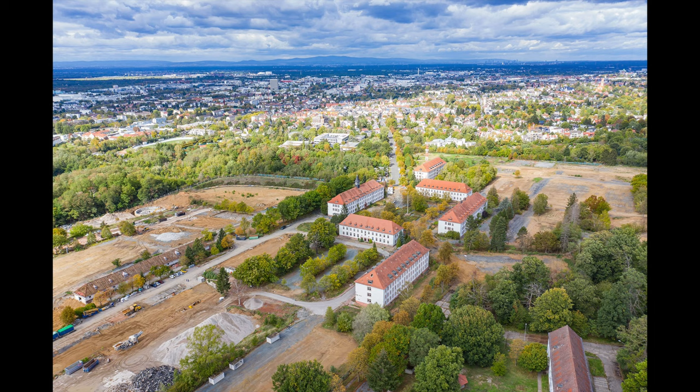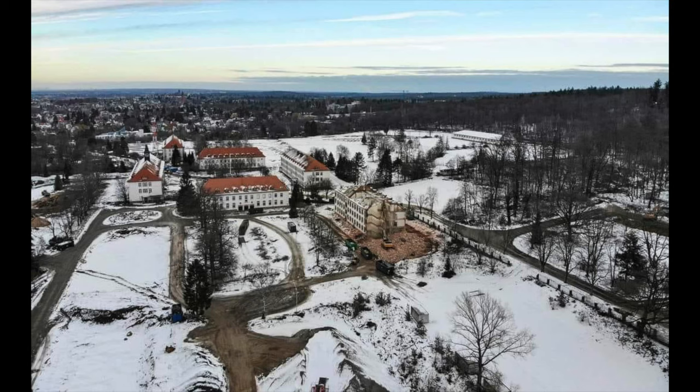You're going to have those four buildings in the middle there. That's all that's going to be left. This is in the winter of 2021. As you can see, that building that I was just talking about is being taken down in this photo right here. And this is a snowy time, so you know this is how it looks in Germany in the snow, just like it does in Michigan. Looks like they are doing a lot more work still.